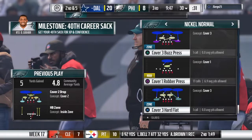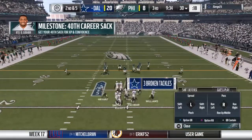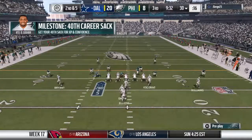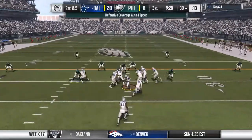Well, that's exactly what you want on a first down run. Pick up 5 yards, bring up 2nd and 5. The defensive line, though, they've got to figure out a way to out-leverage the guys up front because the offensive line is winning at the point of attack.